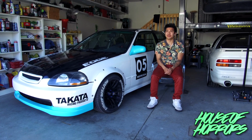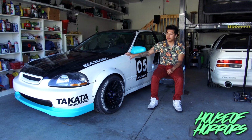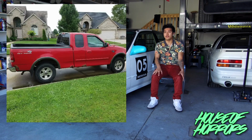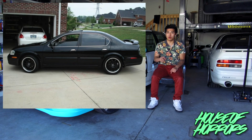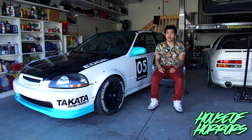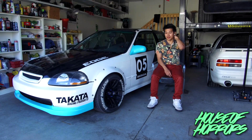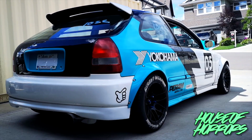Very first car, what was my very first car? This one. Then I had a 97 Civic SI Coupe, 2002 Ford F-150, 2001 Nissan Maxima GLE, so that was the one with the V6. I also had a motorcycle. It was a 2005 Suzuki Boulevard S50. Definitely when I saw some of the Fast and Furious movies, that's when I started getting into cars.